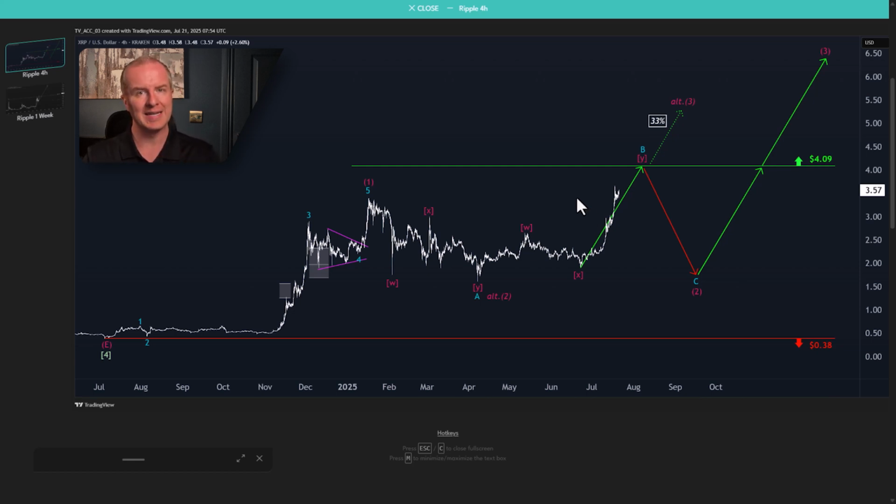So there are always technical levels. When these levels are broken to the upside or the downside, then for example an alternative scenario, which is also likely, will become primary or the other way around. It's just a matter of which interpretation currently fulfills more of the Elliott Wave guidelines. It can be a B wave as long as we stay below $4.09. Above that level, it could still be a B wave, but it would become less likely. So we are watching very closely the $4.09 level. We could basically start that C wave to the downside at any point.